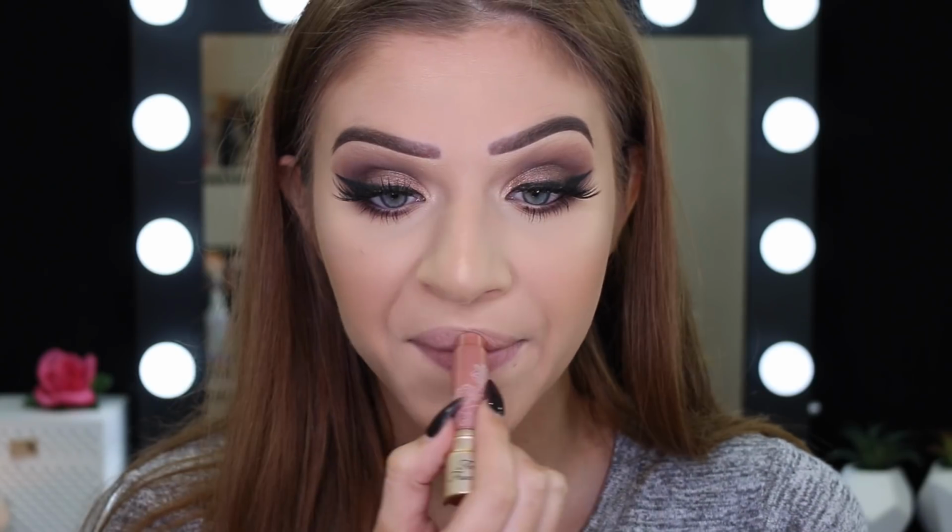Okay, so all we have left now is lips. I think I'm going to use the color Birthday Suit. The packaging on this is so gorgeous. So that's what the color looks like. It's just a real basic nude. But like I said at the start, if you want to see a full lip swatch video of the whole collection, let me know and I'll definitely do that for you guys.